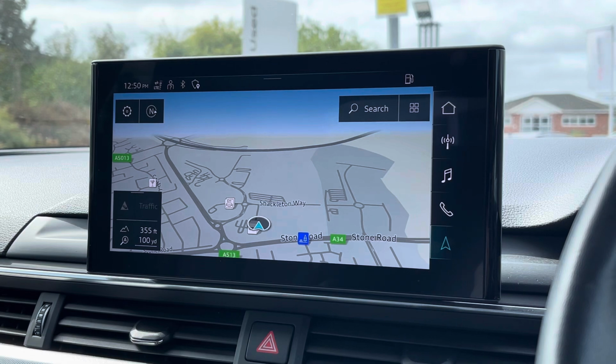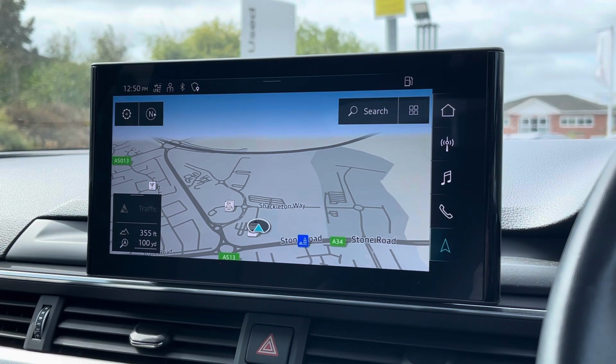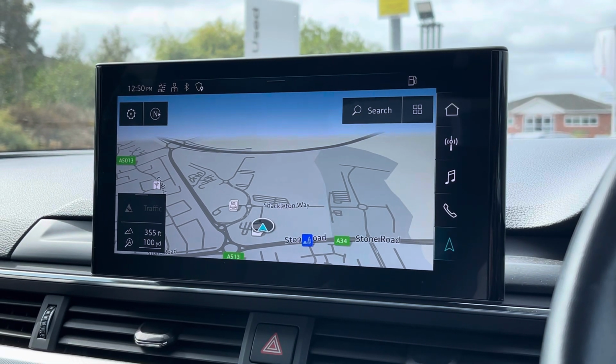Moving towards the centre of the dashboard now, we find this impressive MMI touchscreen display, which features the SatNav navigation. It does also allow usage of Apple CarPlay and Android Auto.